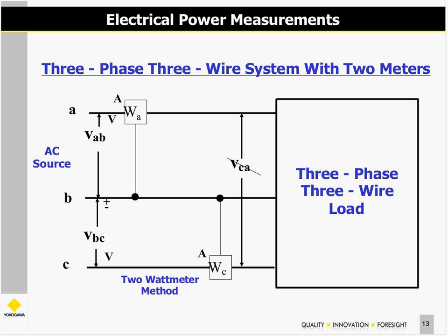So on a 3-phase 3-wire system, Blondel says we only need 2 wattmeters. So we'll hook up one of our wattmeters. And you really need to follow the wiring diagrams that are in the manual, if it's Yokogawa or if it's some other manufacturers. Follow the wiring diagrams, but we're going to put a wattmeter in 2 of the lines. We're going to measure the current, and we're going to measure the voltage line to line. And this is a typical way that we would wire up one of the Yokogawa power meters with a 2-wattmeter method. And then the total power is just going to be the sum of these 2 readings.